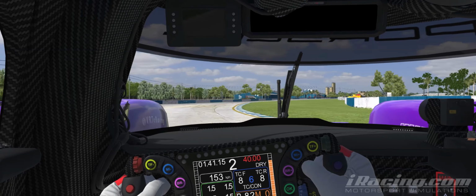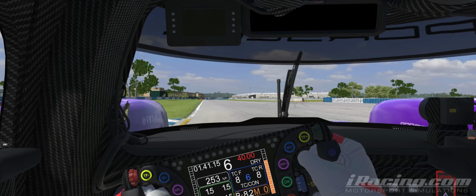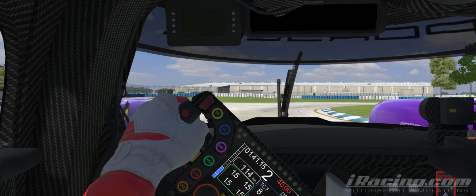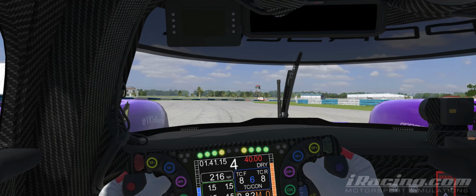But this was actually my worst hairpin out of all 3 of the laps. So hey, I never said all of these laps were perfect, but at least looking at these, you guys can take what you will and see where I make the mistakes and improve them yourself.